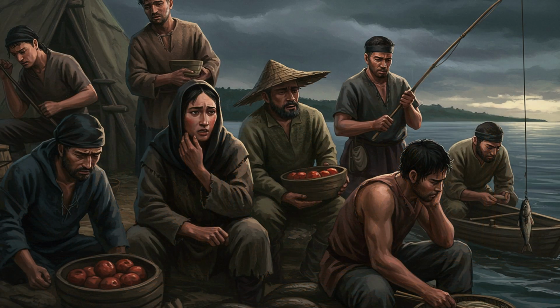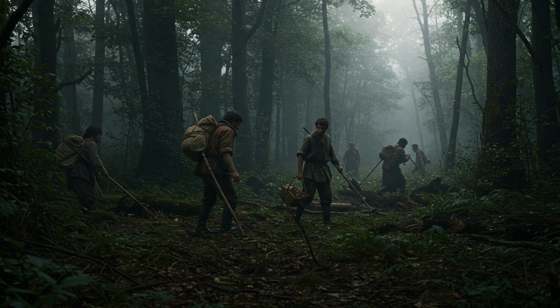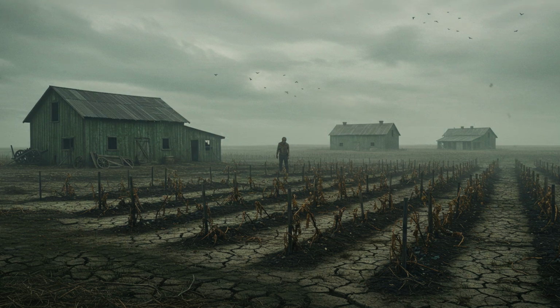The settlers were not prepared for the harsh realities of the New World. When they arrived, they found the land to be less hospitable than they had hoped. There were food shortages, unpredictable weather, and strained relationships with local Native American tribes. As tensions grew, resources dwindled rapidly, and the settlers faced growing despair.